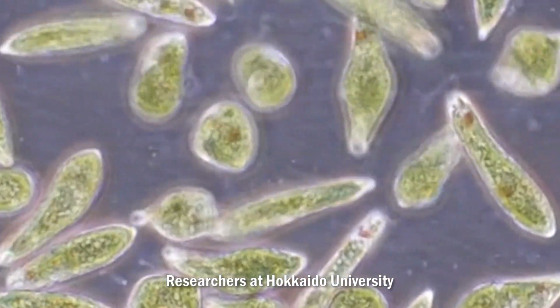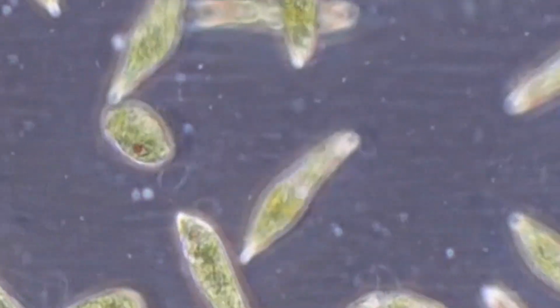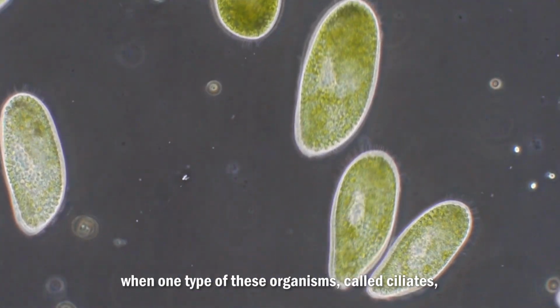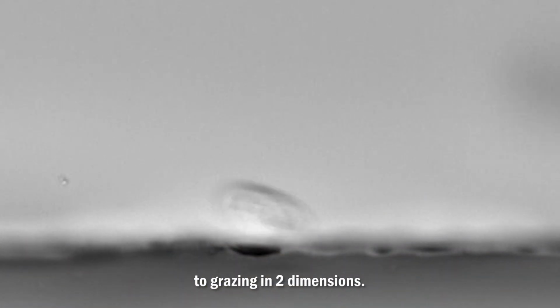Researchers at Hokkaido University want to know how these seemingly simple organisms exhibit such complicated behavior. They determined what is happening when one type of these organisms, called ciliates, switches from swimming in 3 dimensions to grazing in 2 dimensions.